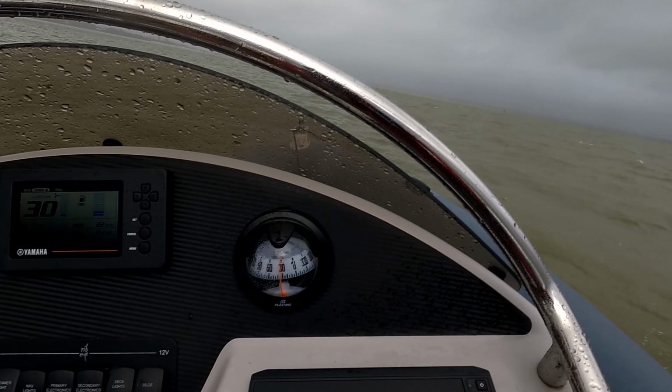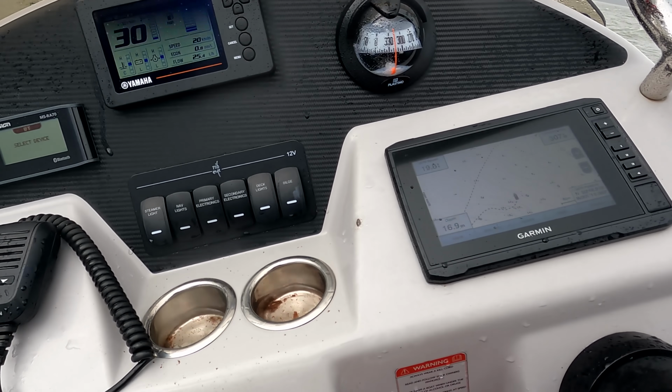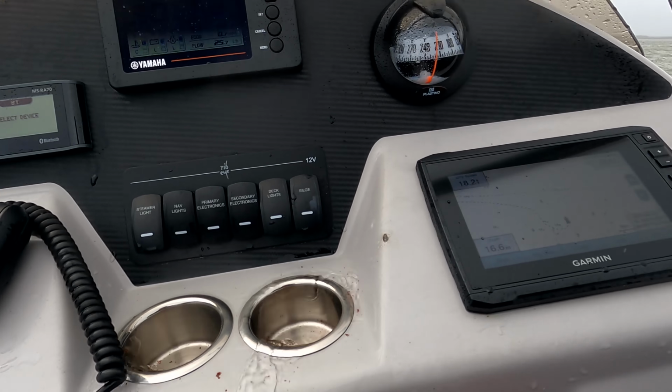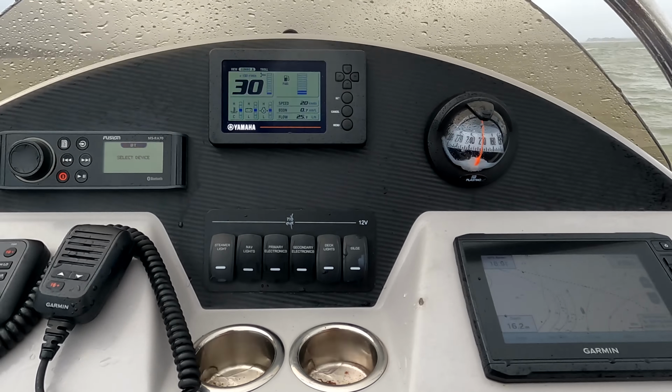Losing very little speed in the turns. So if we take it round so that we're straight into the head sea here. Still a very soft ride here.